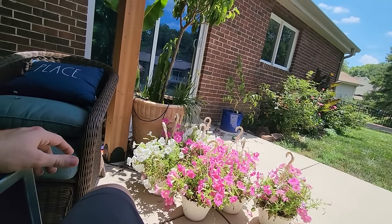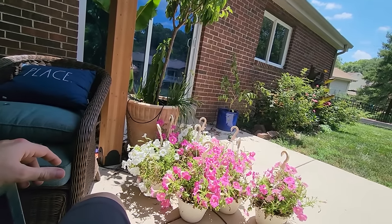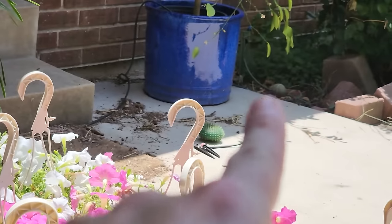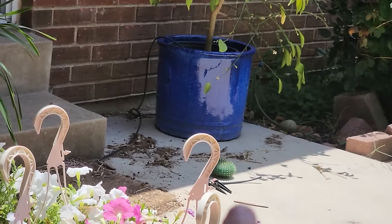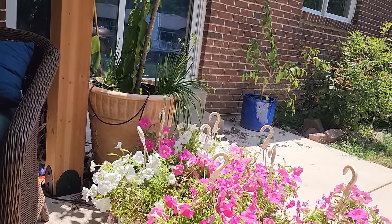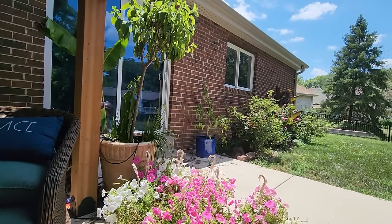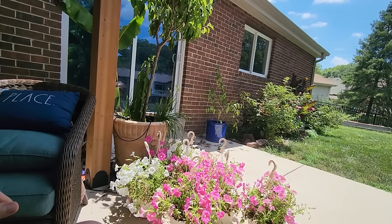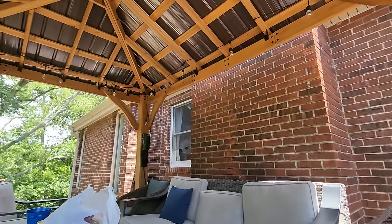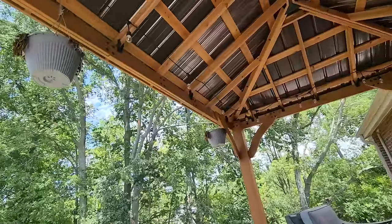The drip, I think, is going to be a bit of a headache to get up and running, because I came out here and there's little bits and pieces of broken drip head on the ground right there. You see them? So apparently their dogs have been having a lot of fun tearing the drip apart. I don't know what I can do about that other than put it back together and hope that they don't do it again.